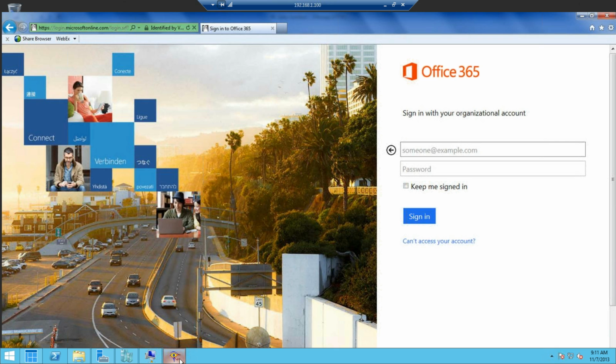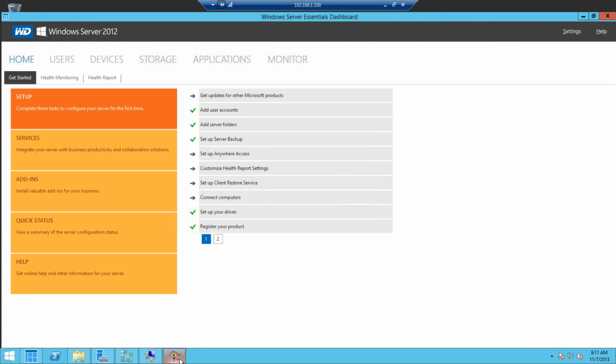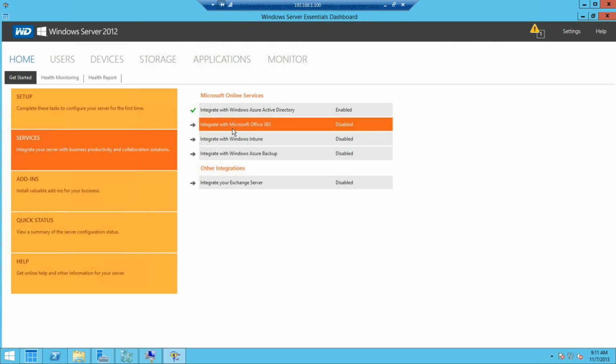Over here, we're looking at a web browser where you can actually sign on for Office 365 on your own. It doesn't have to be done from this server. But after you sign on, you get to a management page that looks like this. And then we launch our own DS5100 dashboard. And let me show you what the configuration looks like as we go to configure our services.